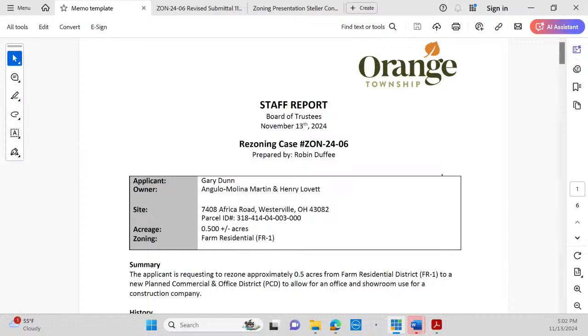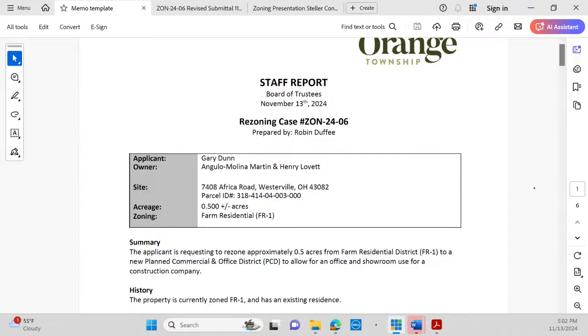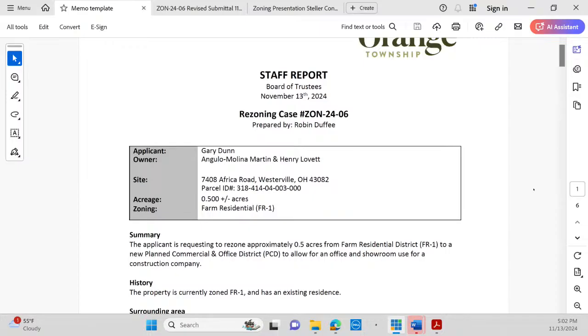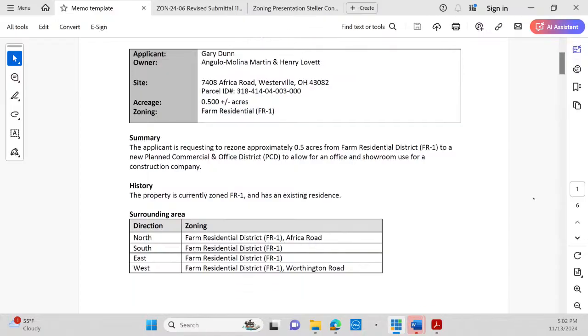Thank you, Ms. Knapp. We are here to discuss a rezoning case, ZON-24-06, for property located at 7408 Africa Road. This property is approximately 0.5 acres. The current zoning is farm residential, or FR1. The request is to rezone that acreage from FR1 to a new planned commercial and office district, or PCD, to allow for an office and showroom use for a construction company. The property is currently zoned FR1, as I mentioned, and has an existing residence on the property. In terms of the surrounding area, it's surrounded on all four sides by FR1 properties.